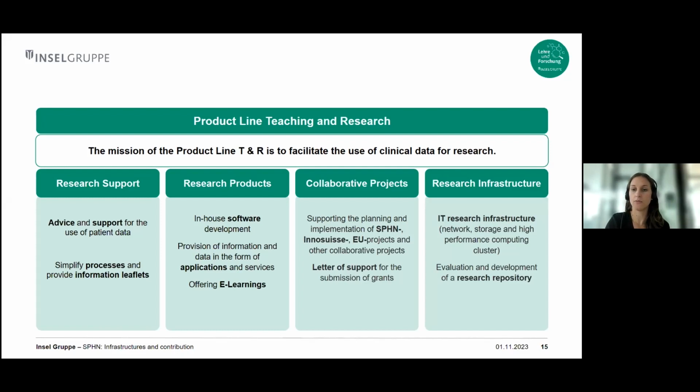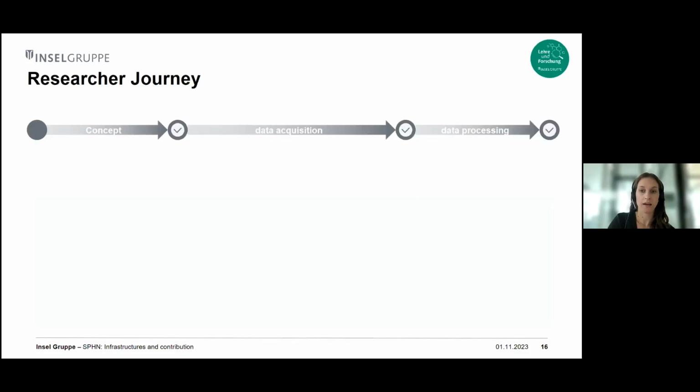And last, we also provide the IT research infrastructure containing a network, storage, and a high-performance computing cluster. Additionally, we are at the moment evaluating and hopefully soon developing a research repository, taking the rules of FAIR data into account and wanting to make our data reusable. Together with the IDSC, we want to accompany the researchers throughout the entire research journey.